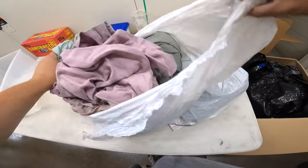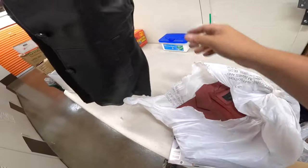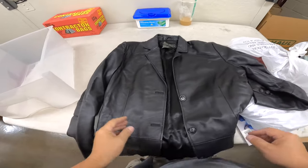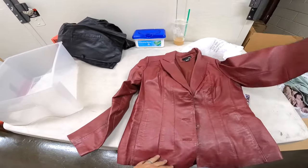Some sheets. Okay. Got some leather here. Terry Lewis. Classic Luxuries. That's not bad. A leather jacket. There's another one. Leather. I mean, China, though. Pillows. No, that's not what we want.